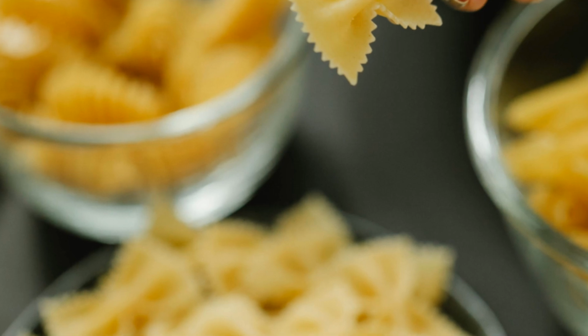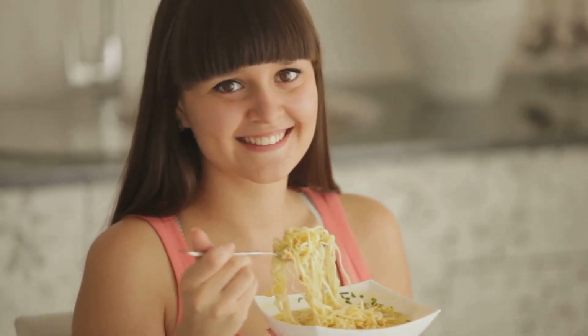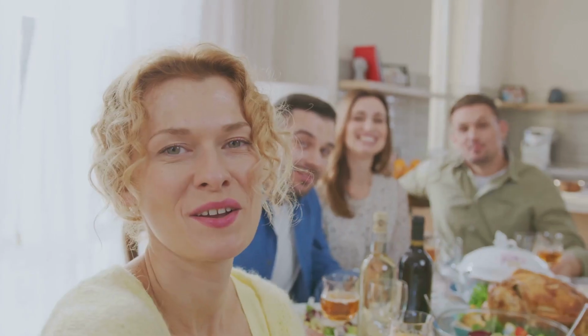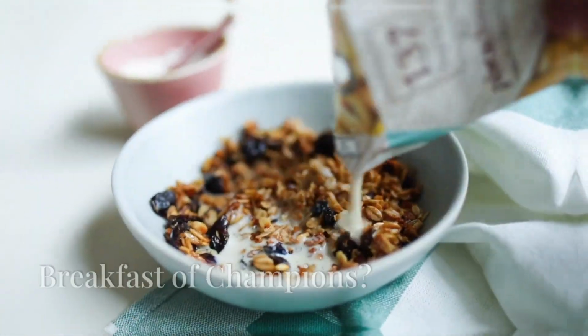So, do zoodles actually taste like pasta? Not quite. They have a slightly different texture and flavor, but they're still delicious. They're a great way to enjoy your favorite pasta dishes in a healthier way.